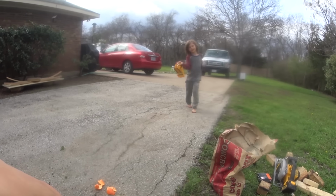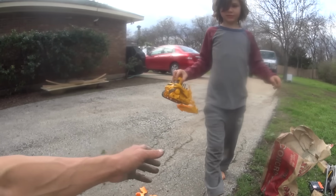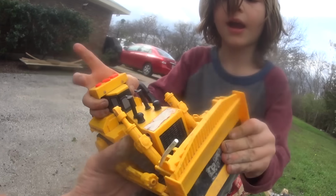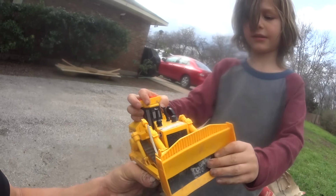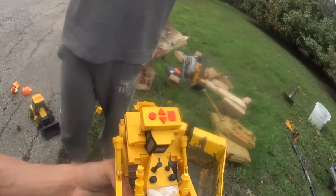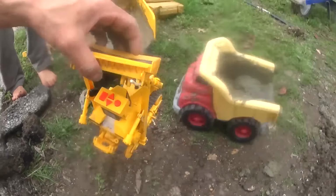We forgot to get Dozy. There he is. Okay, introduce him to the kids. Dozy. Kids, this is Dozy the Dozer. They can say hi like that. Hi. Hi, kids. I'm Dozy the Dozer. That's how he talks. Is he broken? No. Dude, he's all kinds of broken. Look at that. But does he still work?